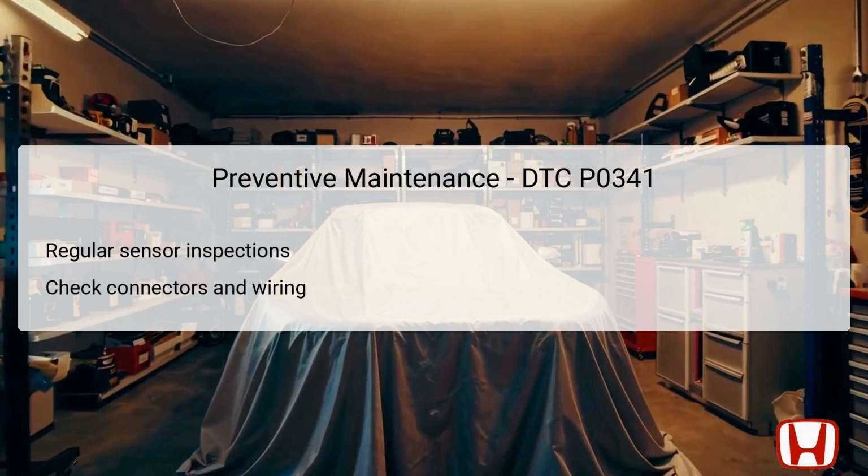One prudent practice is to conduct regular inspections of the CMP and CKP sensors, ensuring they are free from debris, corrosion, and physical damage. It's also wise to routinely check the electrical connections and wiring associated with these sensors to maintain optimal performance levels. Regular maintenance on the timing chain can prevent misalignments that could lead to sensor malfunctions. Scheduling these checks as part of routine service intervals can greatly aid in early detection of potential issues. Proactively maintaining these systems ultimately contributes to the vehicle's reliability and overall performance.